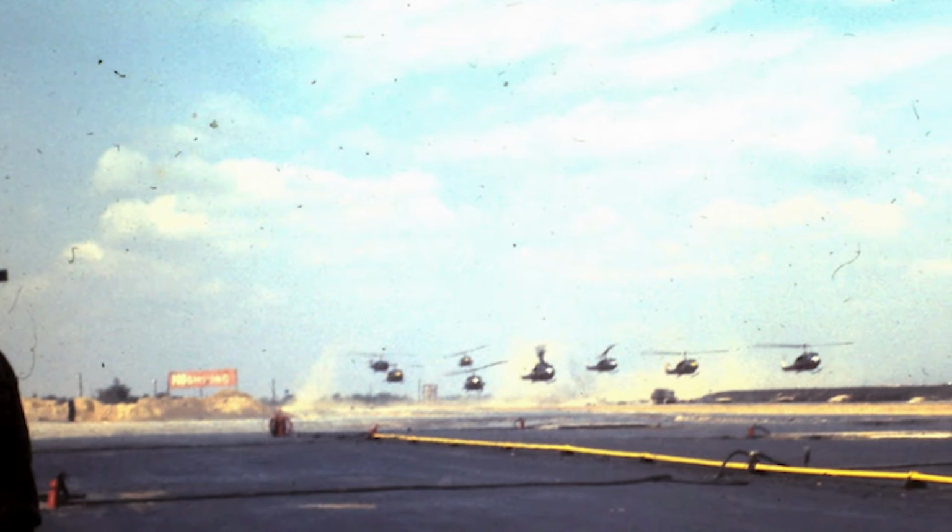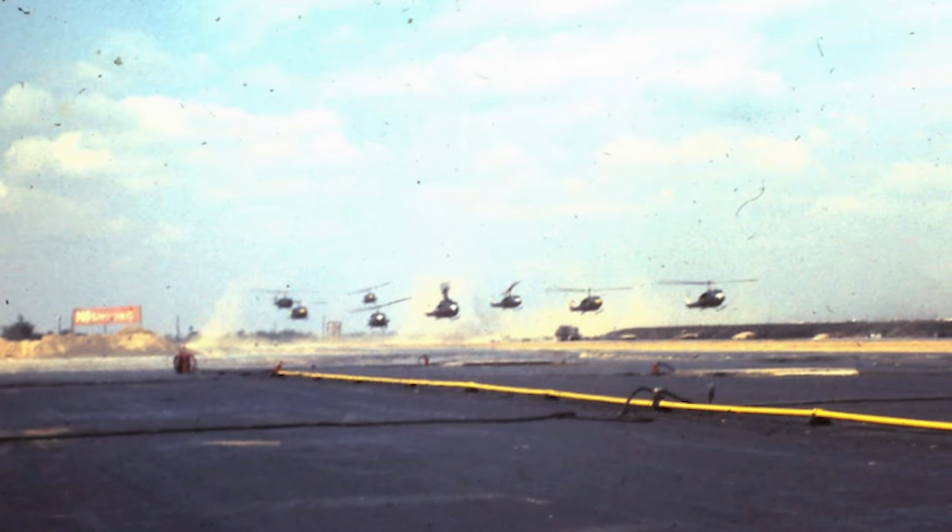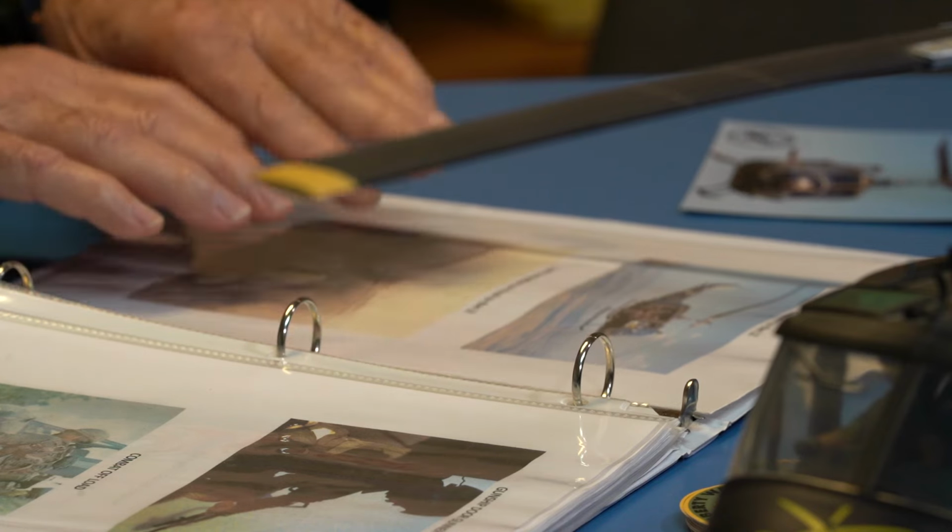When we would come in to insert the troops, we would be in a tight formation and we would start a descent, and you would have 10 to 12 aircraft flying very close together, coming in, descending at 1,500 feet per minute. And then when you got down close to the ground, you would have to put the aircraft into what we call a flare to slow down that rate of descent, get down on the ground, the troops would get out, and you wanted to try and be off the ground within about 20 to 25 seconds.